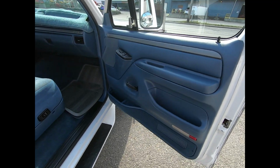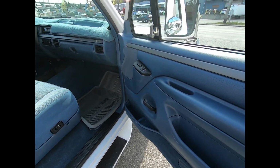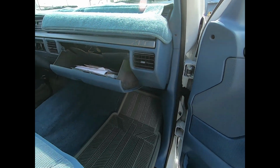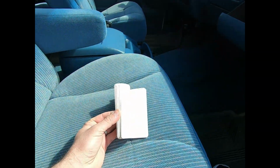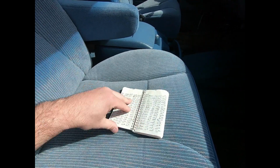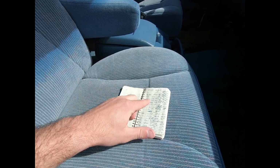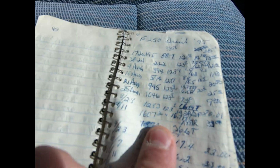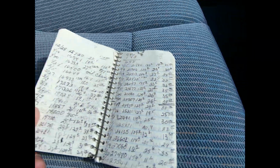Here's the passenger side. What's also really nice is you got to know when you buy an old truck somebody that cared. So here's his journal. There's two cars in here. The first car is a different car, but then in 95 you got the F250, and he didn't write down exactly what he did, but he wrote down the miles. So his first entry was at 88.7 miles, and he wrote down how much it cost him, and it was July 17th, 1995.